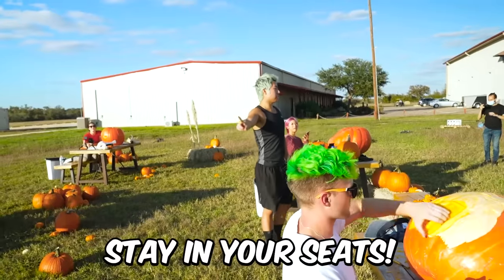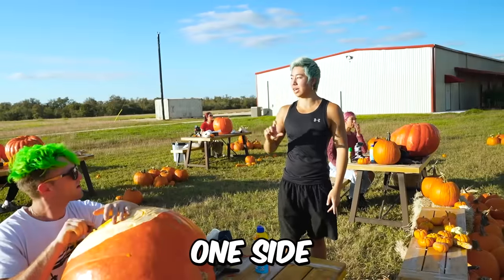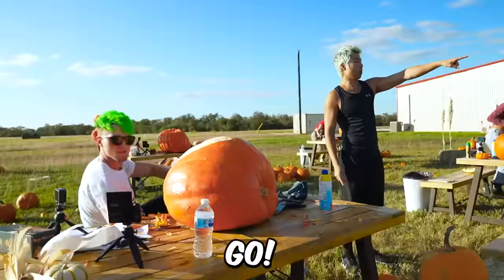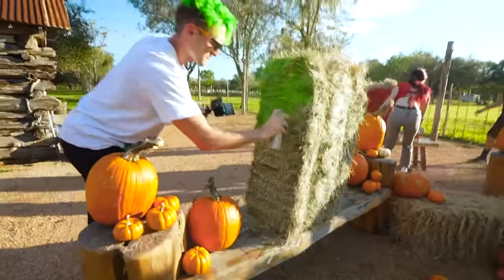Hey everyone, stay in your seats. I have another challenge for you all. Over there are a ton of haystacks. First person to paint one side of the haystack with their color will win something. Don't be last. Go. It needs to be entirely filled in.